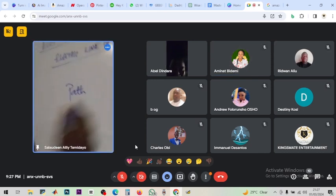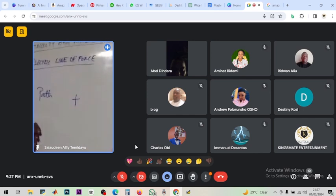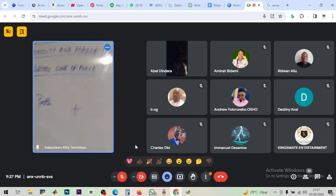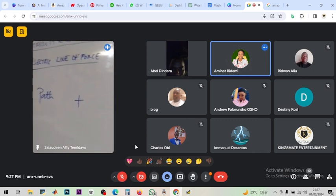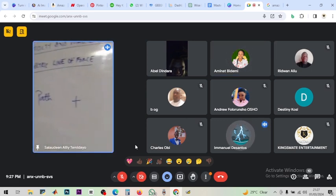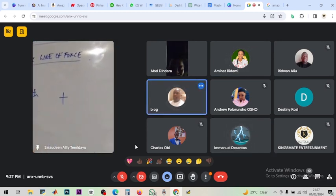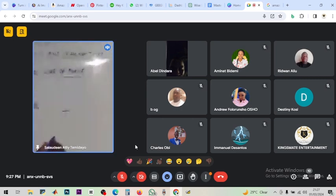So I said, this is a positively charged body. This is a positive charge. Now, why is it positively charged? Is it because it is accepting electrons or it is giving electrons? It is positively charged because it's giving electrons out. If it is accepting electrons, it becomes negatively charged.